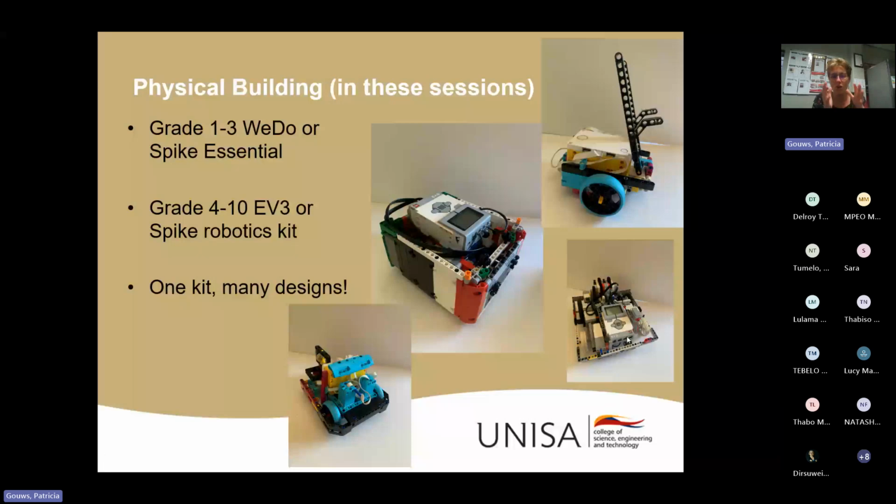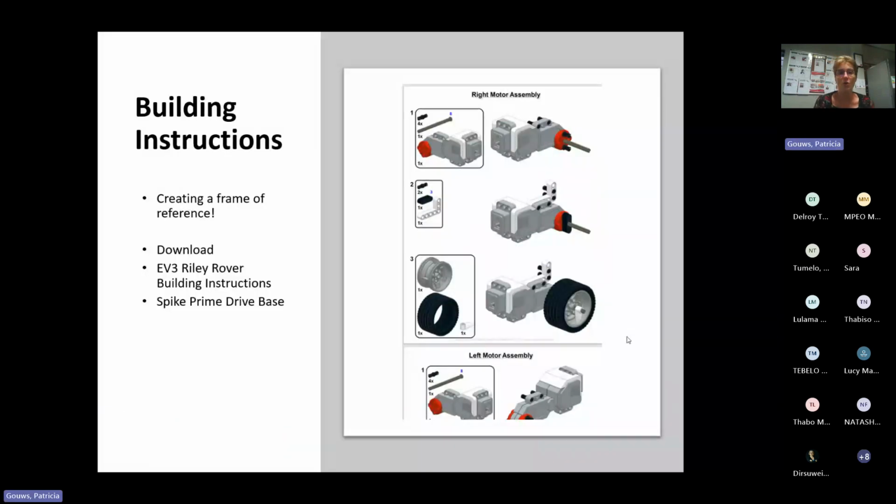You start with one brain and two motors attached with wires. And then you build passive attachments, and then you build sensors, and then you build powered attachments. There's always a progression in what you're doing. Okay, so how do you build?